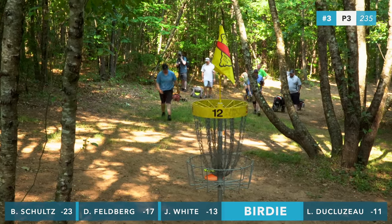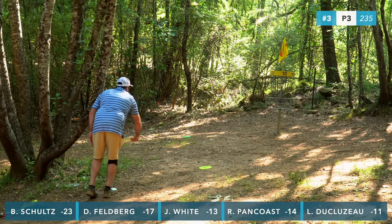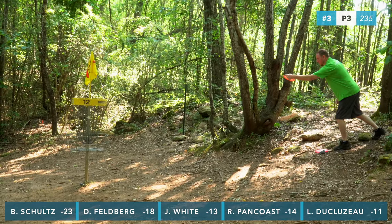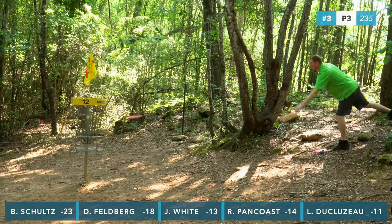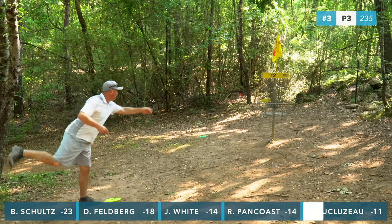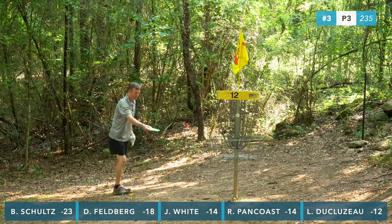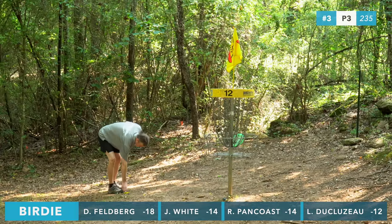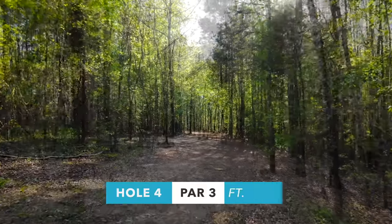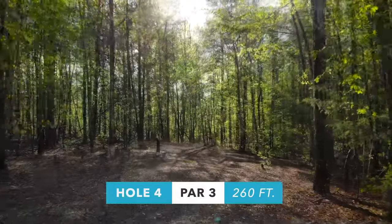Great long bird from Ross. 25 footer for Dave. Birdie. Short bird for Jeff. Lionel with a short bird, good putt. And Barry with a tap in after his great drive. Locomotive 4. Touchy little forehand. Finishes downhill right. 260 foot par 3.